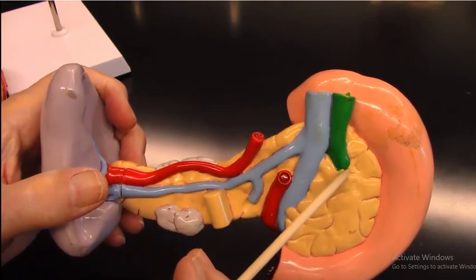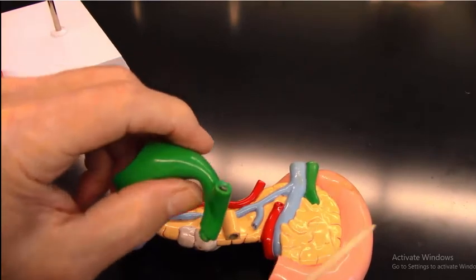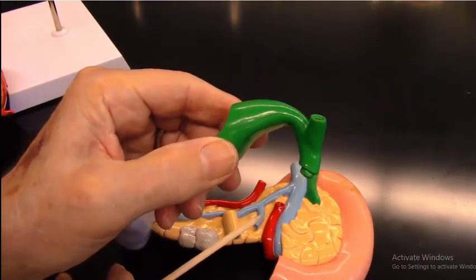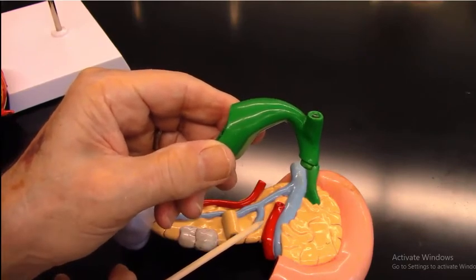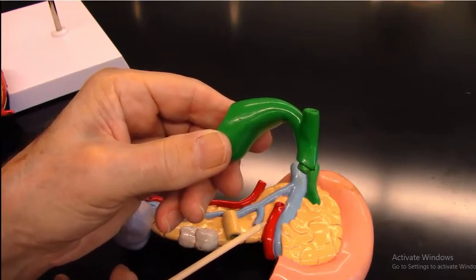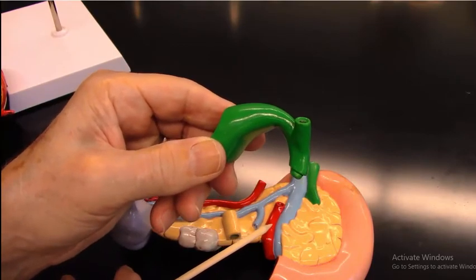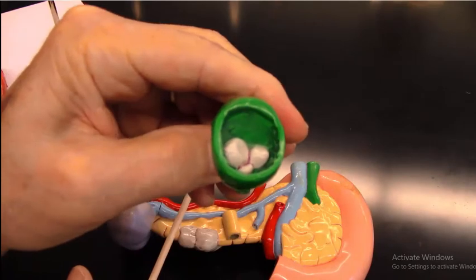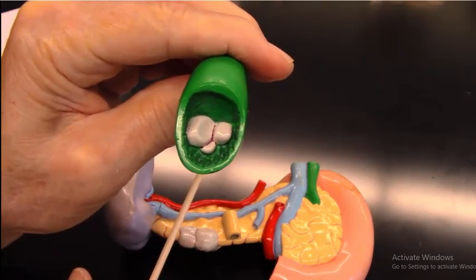The bile duct is where the gallbladder, here's the gallbladder. It doesn't stay attached on this model, but remember, the liver produces the bile, and then the gallbladder stores it and enriches it, makes it more potent. And then the problem is some people's gallbladders do too good of a job of that, and they turn the bile into stones. See those little stones in there in the model?